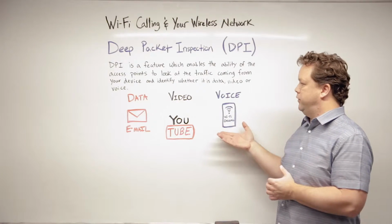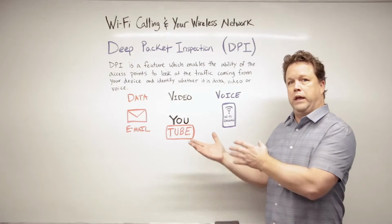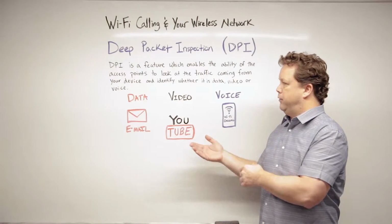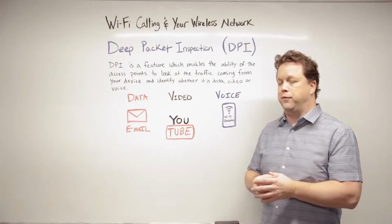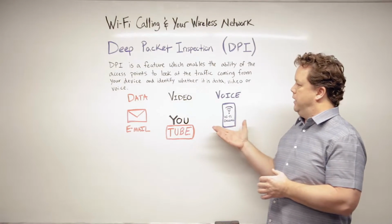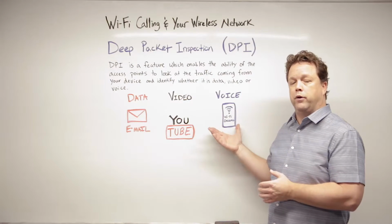So in the instance it's a voice call, we can give it the highest level of priority. If it's a video packet, we can give it the next highest or second level of priority, and data would be last or what we call best effort. In this manner, we can ensure that voice as a service is guaranteed to work and works optimally on the wireless network.